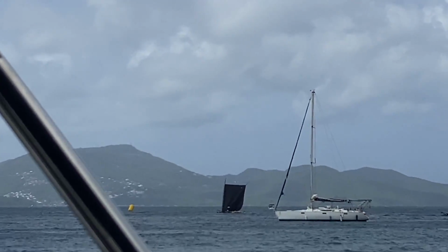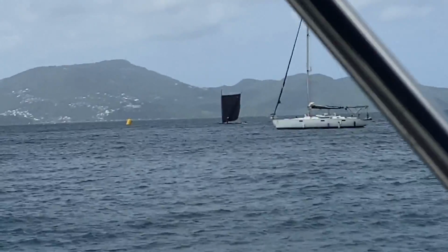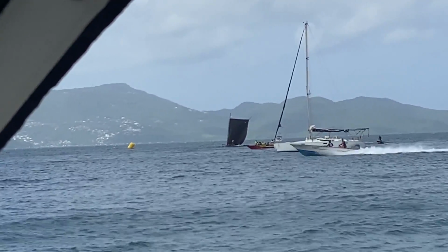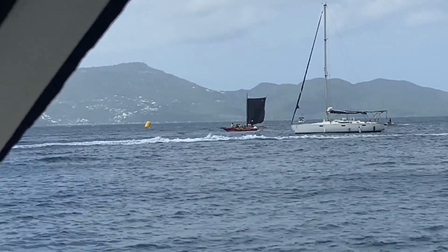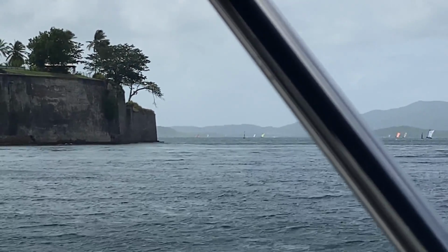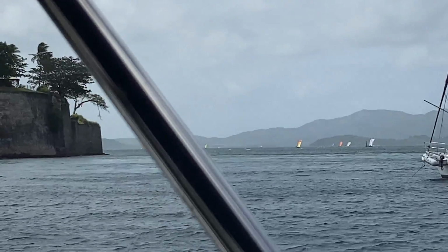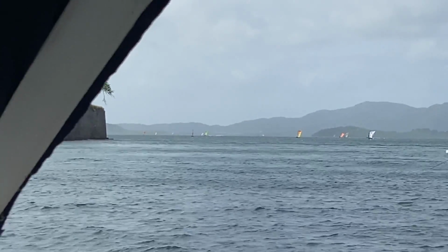I wonder if they are required to have any buoyancy in there to at least keep them afloat. I'm guessing they do. But they all just jumped out, obviously to keep the weight out of the boat. It'll be interesting to see if they keep racing. Well, they are heading a long way up the bay. Hard to tell whether these guys are still heading up the bay or on their way back.